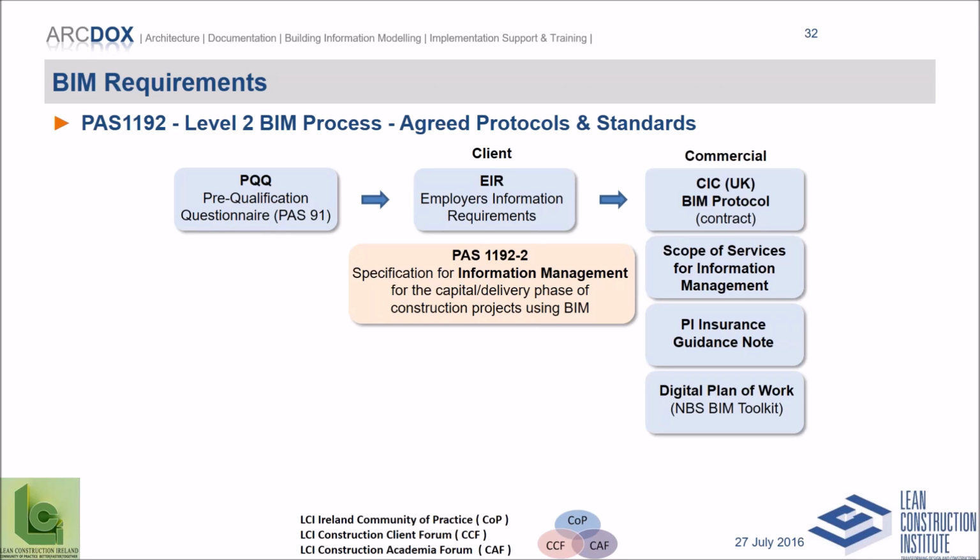There has to be a contract, so there's a BIM protocol that is appended to everybody's appointment or contract. Somebody has to be put in charge, a project information manager for both design stage and construction stage, and there's an outlined scope of service for that. There's some issues of PI insurance to deal with. A digital plan of work has to be put together to set out who's going to deliver what information, when they're going to deliver it, and what level of detail and information is going to be there.